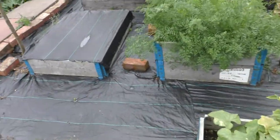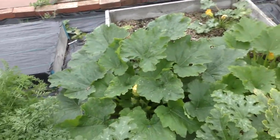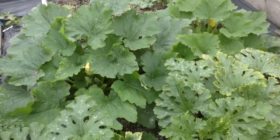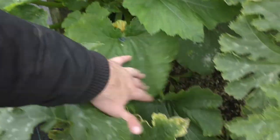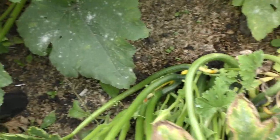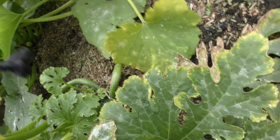Now I know some of you have had a phenomenal year for your courgettes, but mine, I don't know what it was this year. Again, I'm putting it down to the heat. They really struggled for ages and ages and ages. Didn't grow, didn't move, stayed tiny, and then about 4 or 5 weeks ago, they just suddenly shot off and started growing. But the trouble is they've got some fruit on, but they're not really that productive. I mean, this wasn't even here a couple of days ago.